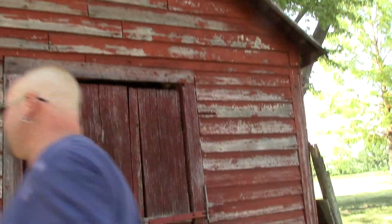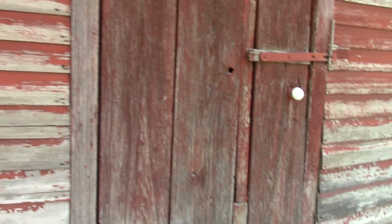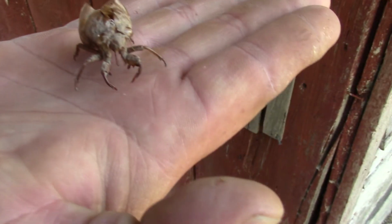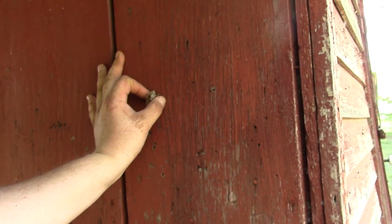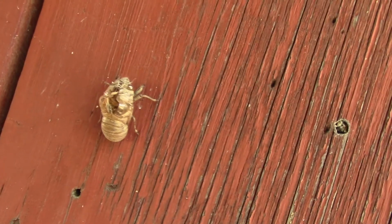One of the first things that I saw in this building, check it out. Good old Missouri for you. No, it's not live, it's just the little skin shell that they shed. This is the cicada. We get lots of those. Oh yeah, it's very common.